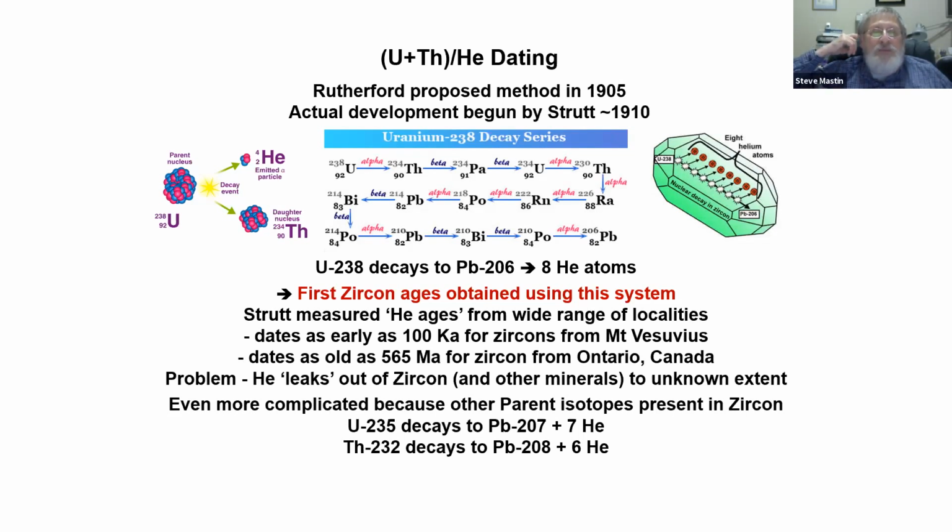And it turns out that the problem is zircon is leaky as far as helium is concerned. And the helium, in the process of sitting there, leaks out of the zircon. And so when we try to measure how much helium has been produced, we get the wrong answer. And on top of that, uranium-235 decays to lead-207 like we just saw, but in that process, it produces 7 heliums. And then the thorium-232 decays to lead-208, and it produces 6 heliums. And so we've got all of these different parent isotopes producing different amounts of helium at different rates. And that makes life really miserable.